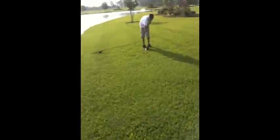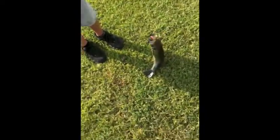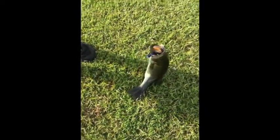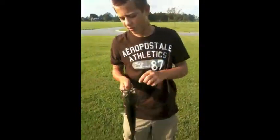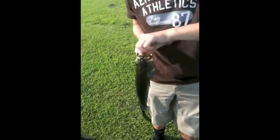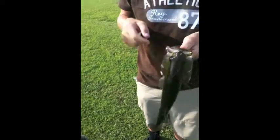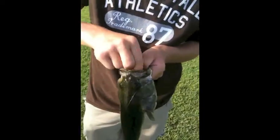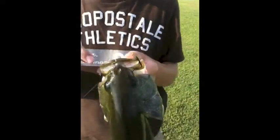Oh, yeah. Dang. Nice one. Yeah, he's probably about 2 pounds. He's not huge, but it's big for this spot, right? Caught it on what? Let me guess, a June bug. June bug. It's a 7.5-inch June bug worm. That's the only thing you ever use. That's not always. He has like 40 of those worms, I swear.